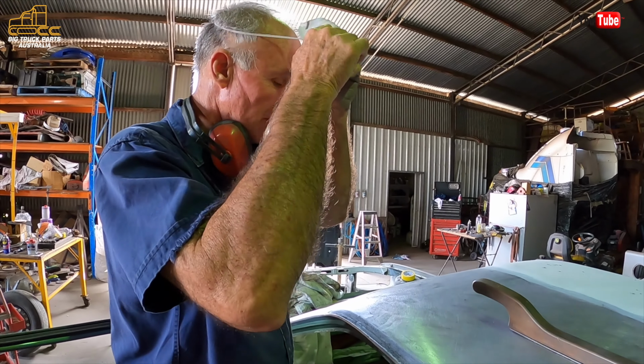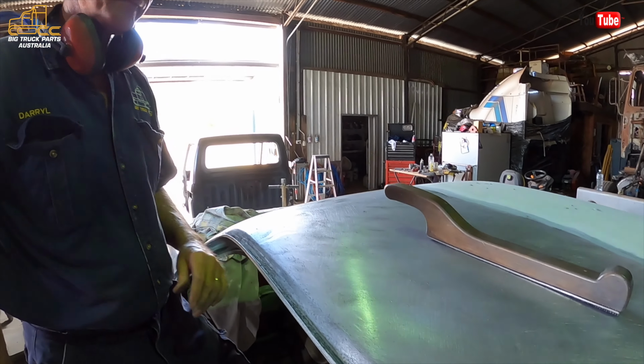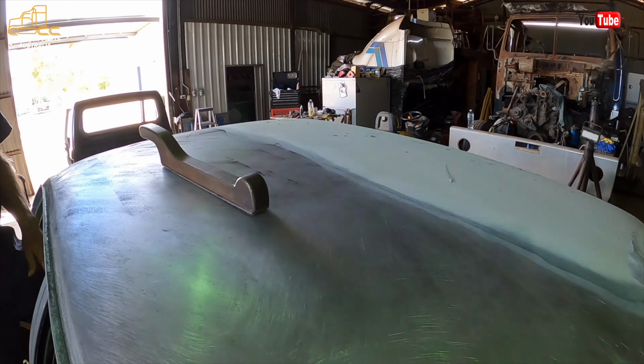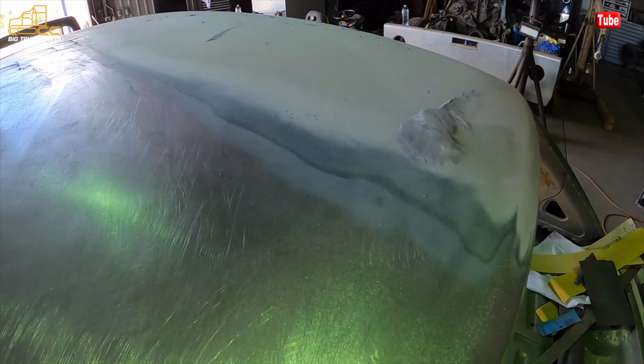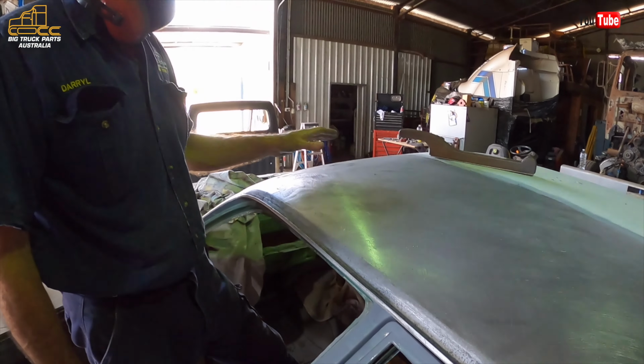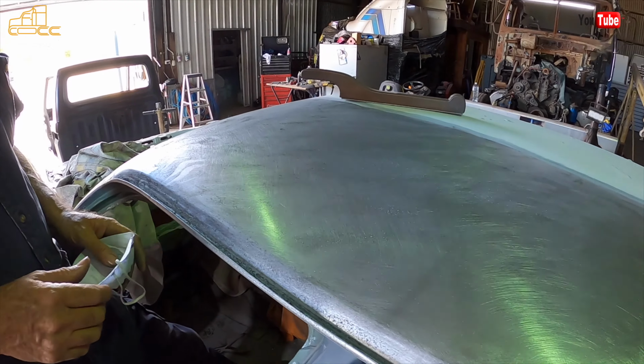What are you up to on the roof here? Well, we're just running the file over it, as you can see. We've stripped all the old primers and paints off. It's had layer after layer. It shows us what we've got. This roof had a few small dents, and at some stage of its life, it's obviously had some little hail all over it. Not bad, but just enough to be annoying.